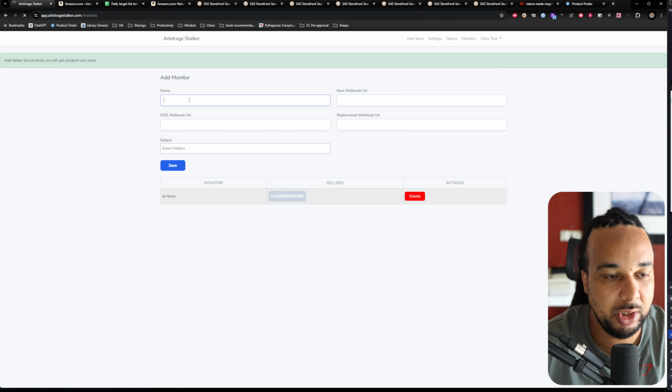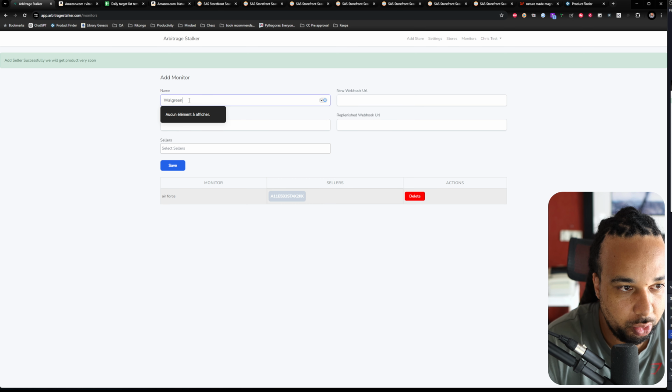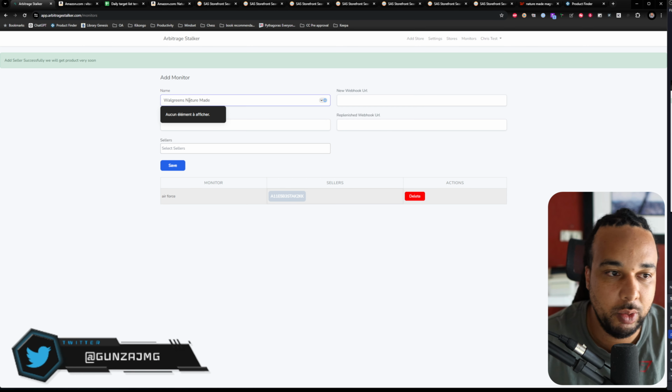And what I'm going to do is create a monitor. I'm not going to name it monitor. I'm going to call it Walgreens Nature Made, because I know that these people are potentially currently buying their inventory at Walgreens. So I can just track all. Here's the thought process. I could track everything that they buy, every new product that they add to their storefront and stuff that they replenish. And I know that there's a big chance that they are sourcing at Walgreens.